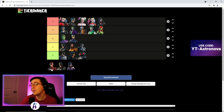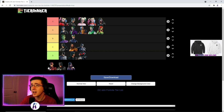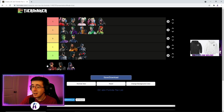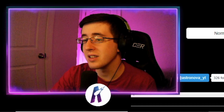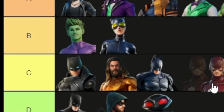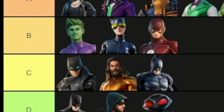Going on into the Flash. The Flash, as we all know, is the DC skin that stayed in the item shop for, I believe, not exaggerating, like a month. Flash, being the fastest man alive, was the slowest to leave the item shop, and I think that caused a lot of people not to like this skin. Flash is honestly one of my favorite DC characters, and honestly that bias is not even gonna help this skin at all. I think it could have been better. I'll put it in B.